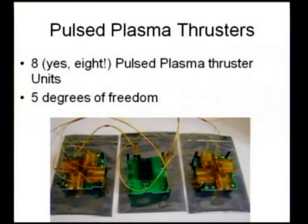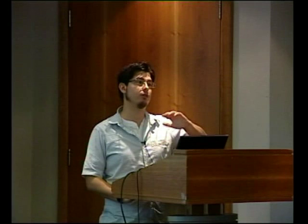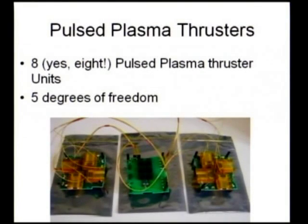So the pulse plasma thrusters, we've actually got 8 of them on this satellite. Bearing in mind this satellite is a foot long, we've got 9 thrusters, so 8 pulse plasma thrusters and then the resistor jet as well. The pulse plasma thrusters on their own give us 5 degrees of freedom in manoeuvring, and these are electric propulsion, so they're incredibly high efficiency. They'll give us roll, pitch and yaw control, and they'll also give us translational control in the Y and Z directions as well. So this middle unit is the capacitor bank.